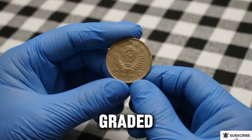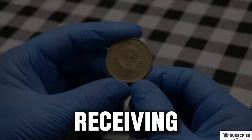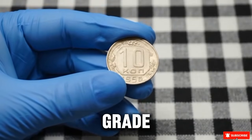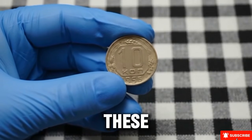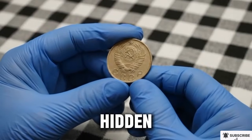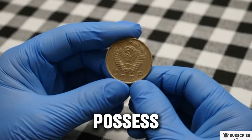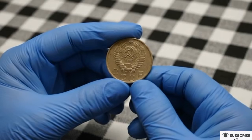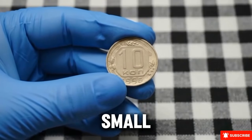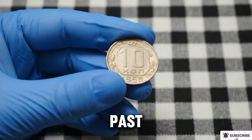Some coins have been graded by professional numismatists, receiving the highest possible marks and entering the rarefied world of investment-grade collectibles. Collectors who hold these coins understand the thrill. Every glance, every touch could reveal a hidden flaw, or confirm that they possess something truly exceptional. What is truly remarkable is how this coin, so small and seemingly ordinary, bridges past and present.